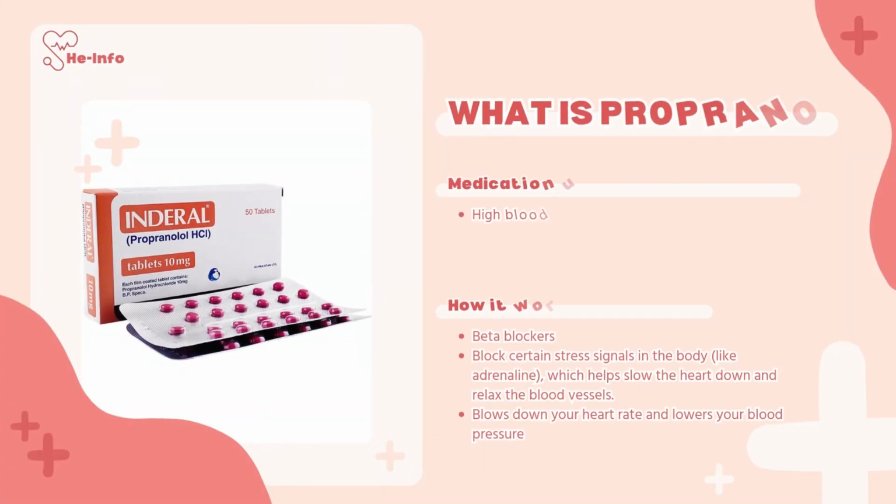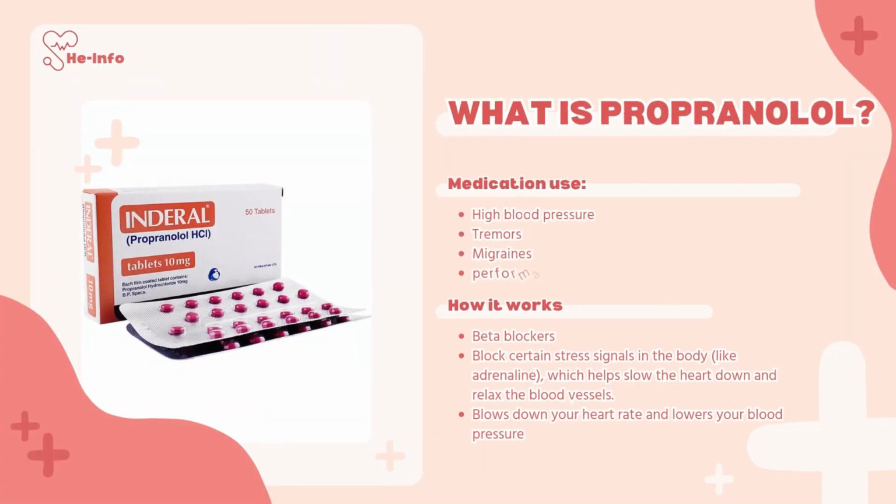What is propranolol and how does it work? Propranolol is a type of medicine called a beta blocker, and more specifically, a non-selective one. That just means it blocks certain stress-related signals in your body, helping to slow down your heart rate and reduce blood pressure.